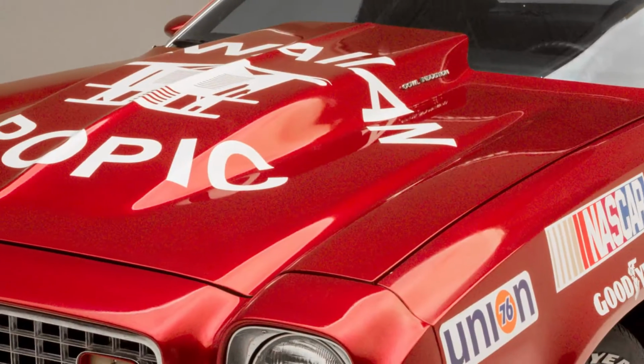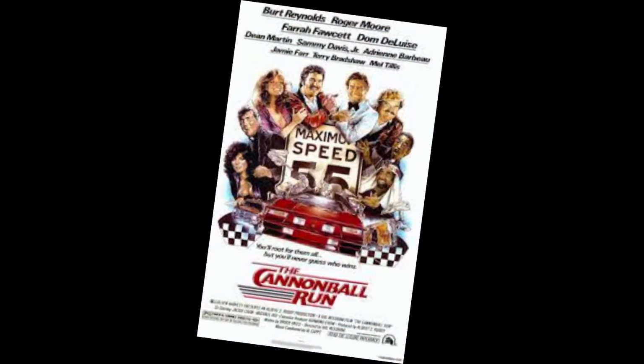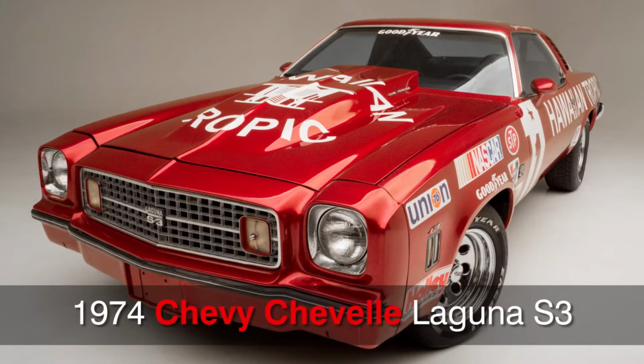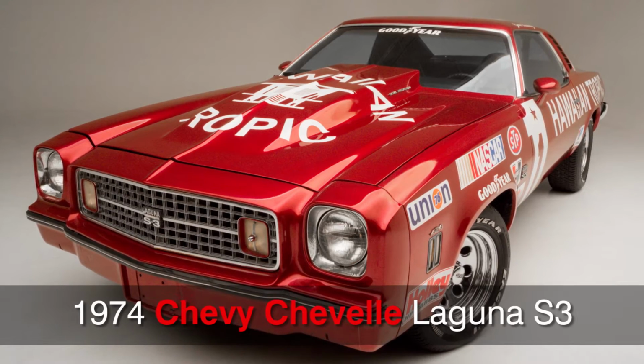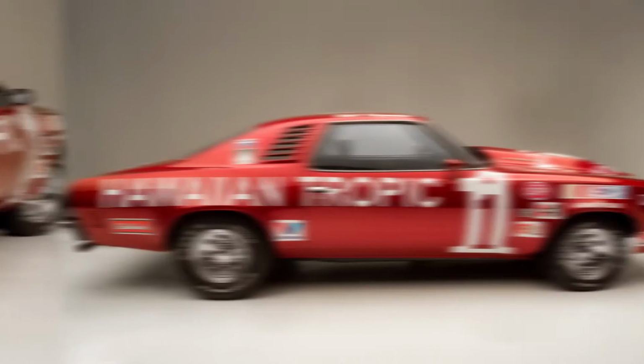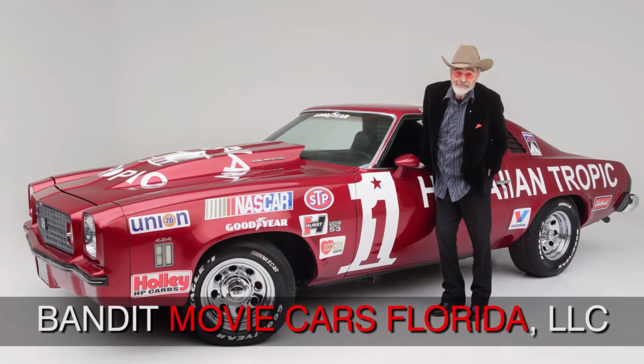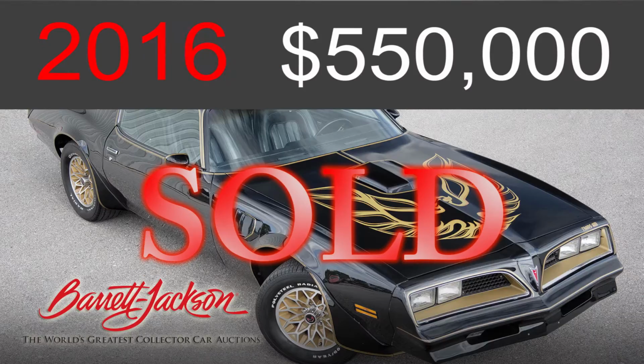And boy, do I have a car to talk about. You'll remember it as the car that drove into the pool in the hit Burt Reynolds movie, Cannonball Run. This 1974 Chevrolet Chevelle 454 Laguna S3 is a recreation of that Hawaiian Tropic movie car, and it comes straight from Bandit Movie Cars, LLC, whose cars have recently sold at auction for record amounts.